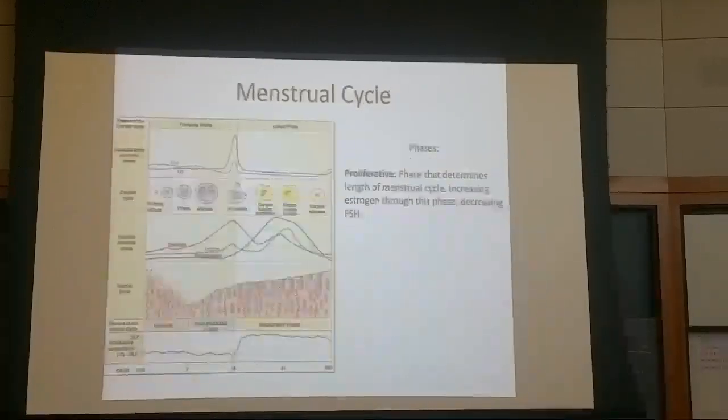Okay, definitely gotta know the menstrual cycle and the respective changes in hormones as it goes. We have the proliferative phase. This is going to determine the length of the menstrual cycle, so this is the one that's most variable, which seems like a stupid extra fact, but it's weirdly frequently asked. You're going to get increasing estrogen throughout this phase, decreasing FSH, and the end of this phase is marked by the LH surge.